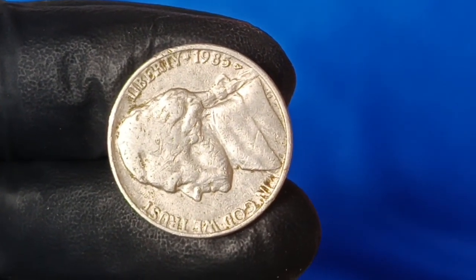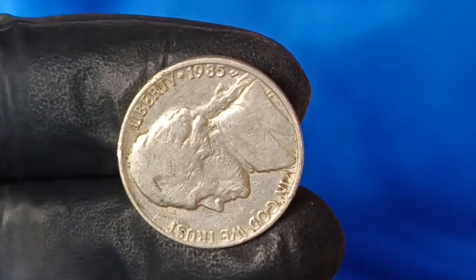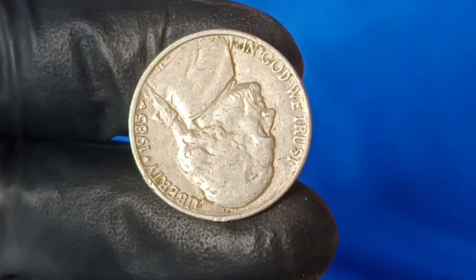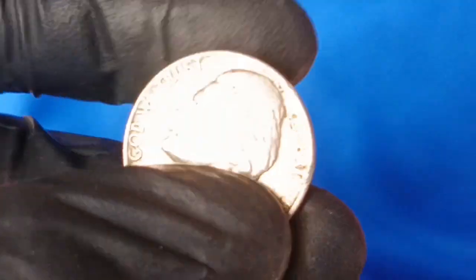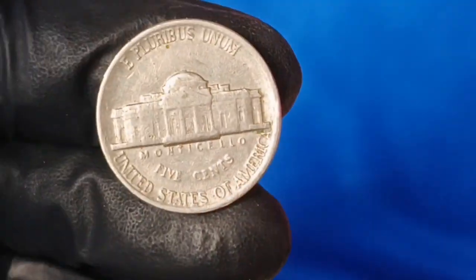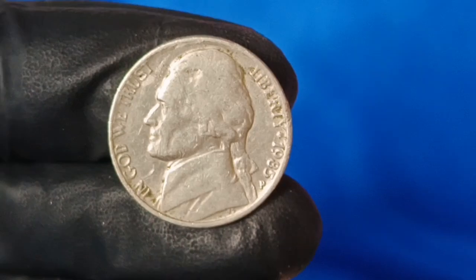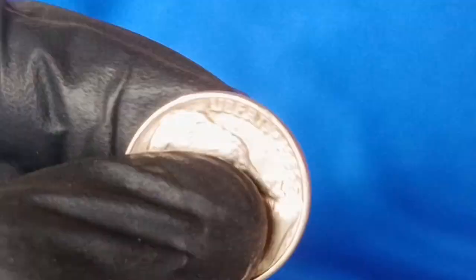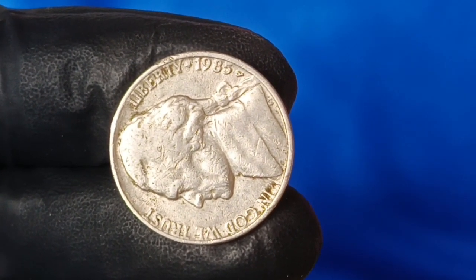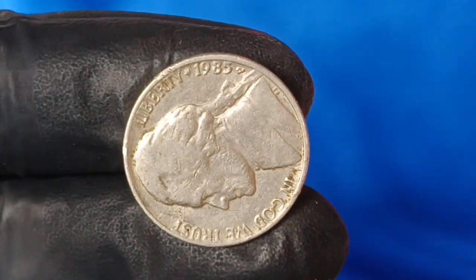Another error that skyrockets value is the double die obverse, DDO, where the coin's design, particularly Jefferson's portrait, inscriptions like "In God We Trust," or the date, appears doubled due to a misalignment during the die creation process. A strong DDO on a 1985 P nickel, especially if it shows clear doubling in Jefferson's eye, nose, or lettering, could be valued in the tens or hundreds of thousands, as collectors prize such dramatic errors, and a hypothetical MS68 full steps, FS, example with this error could push the coin into the $1 million range.